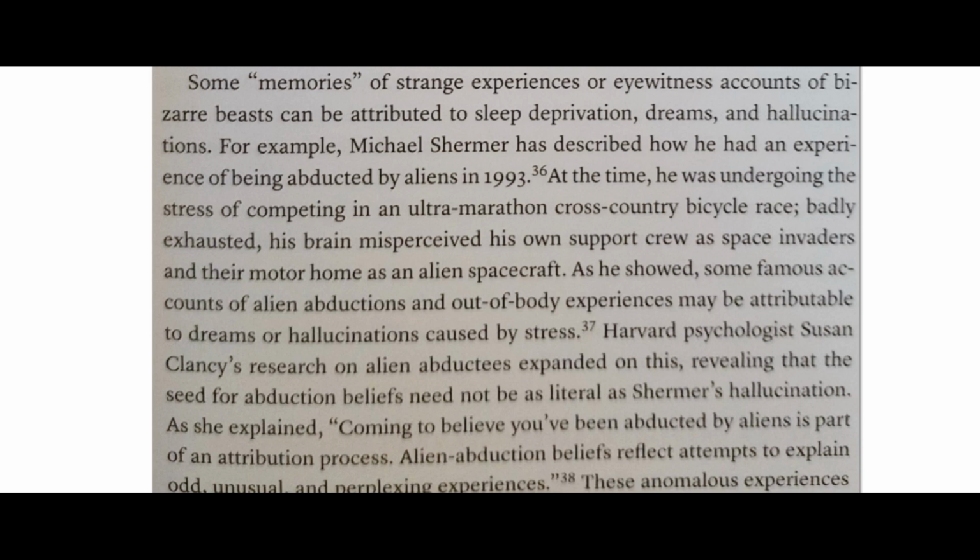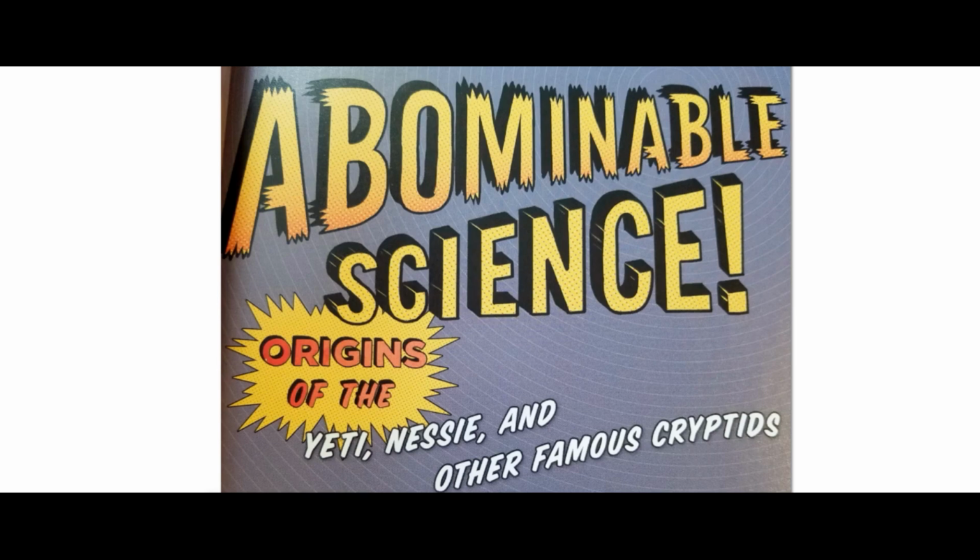But in this digital age, things are changing. And I believe science needs to also. I encourage people to read this fun little book here, Abominable Science. It's just something fun. If you're just getting into Bigfoot, it's a good read.